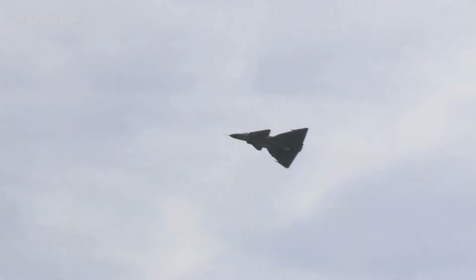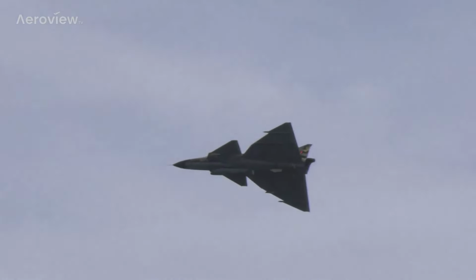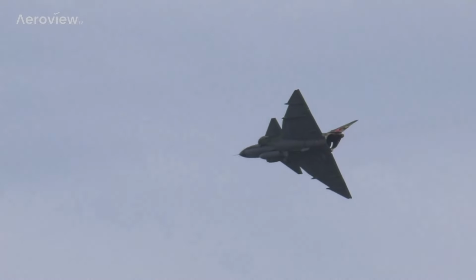Able to fly at Mach 1.6 at around 40,000 feet, although in test flights speeds of Mach 2 had been achieved. Aircraft coming in from the right, the Viggen, one of the very earliest designs of the canard configuration.